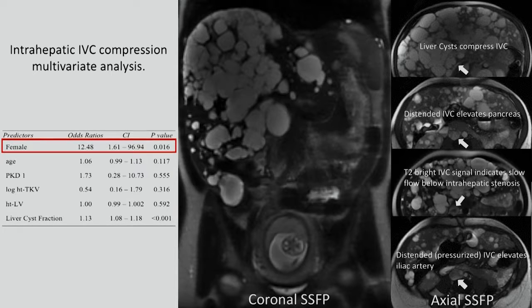So female gender and liver cyst fraction were highly predictive of IVC compression, and that makes sense because the female's hormones are stimulating the cyst growth in the liver.